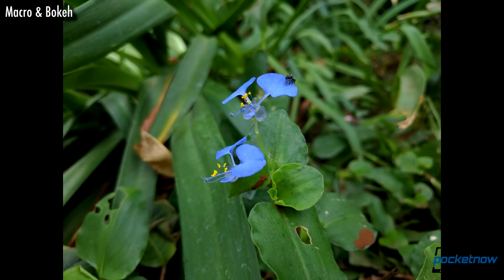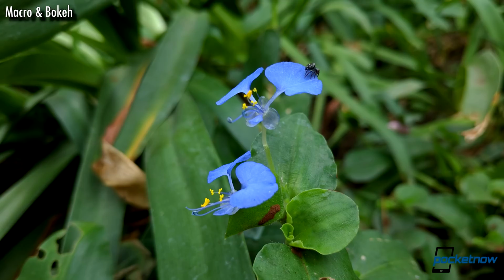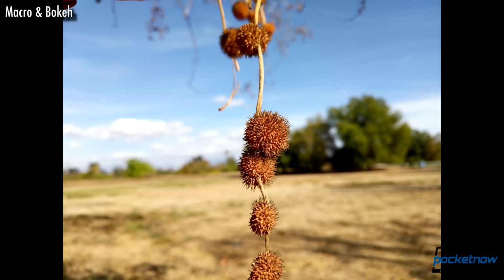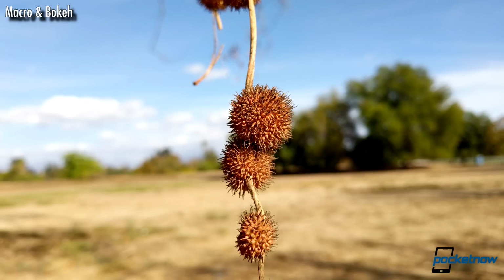Macro focusing distances are also competitive, and you can get pretty close, though it's tough to always tell at macro distances whether your subject is really in focus or not. You don't get a lot of feedback from this circle focus indicator. It would be nice if it would turn red for times that your subject is not in focus. Thanks to this 1/2.3-inch sensor though, it's not difficult at all to blur your background and capture some tasty bokeh.